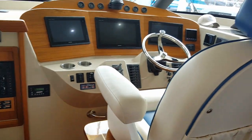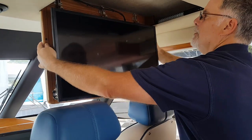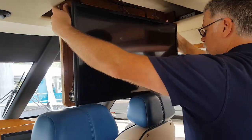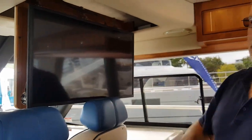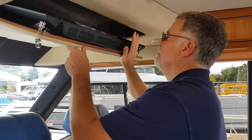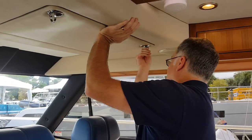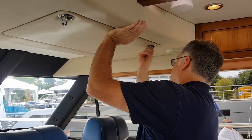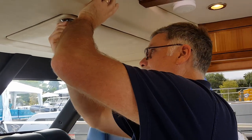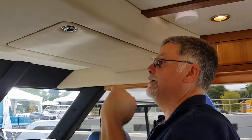Up here, we've got a TV that folds down right out of the ceiling. It pops out and slides forward, a 32-inch diagonal digital TV. Very nice. And then you give it a little kick, and it goes back. And there we go. Let's see here, if Larry gets it right. There we go. You got it.